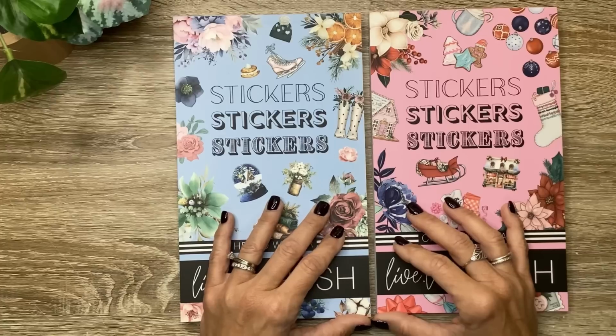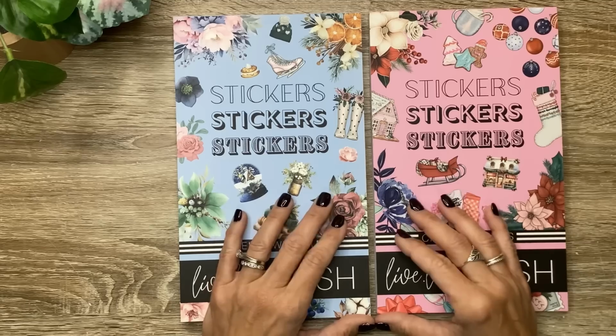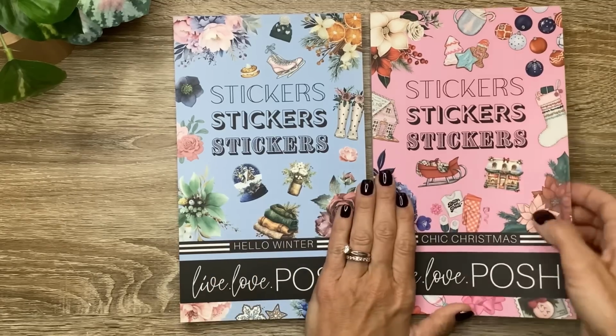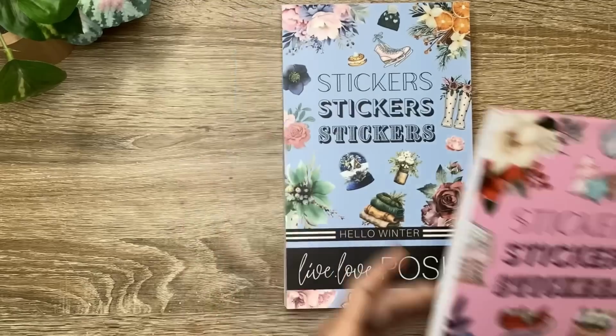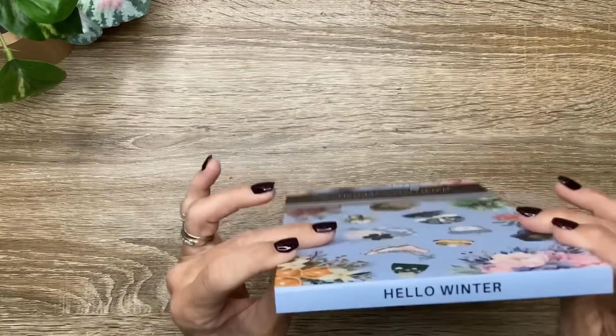But I want to flip through and show you all of the stickers inside these two new sticker books, and then we'll do a plan with me. So let's start first with Hello Winter, and then we'll go with Chic Christmas. And this is a chunky sticker book.